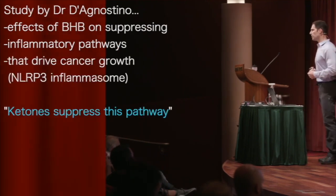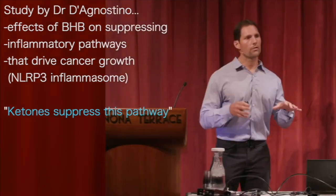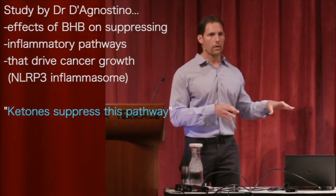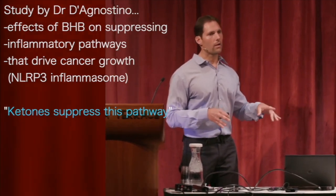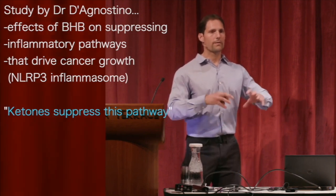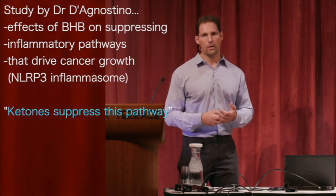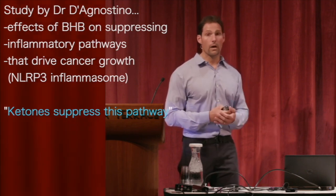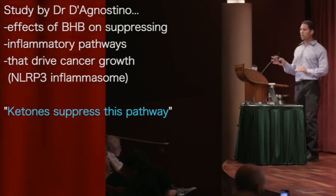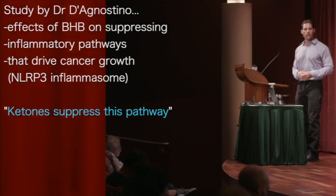It was actually published in Nature Medicine, looking at the effect of beta-hydroxybutyrate on suppressing an inflammatory pathway associated with driving cancer growth. And that's the NLRP3 inflammasome. So when that protein complex gets activated, it kicks on and elevates many different inflammatory cytokines, including things like IL-6 and IL-1 beta. So ketone body specifically, without metabolic regulation, specifically regulates and suppresses that pathway.